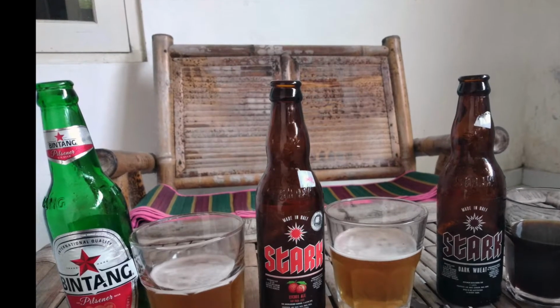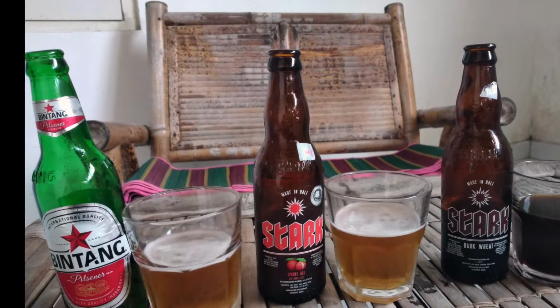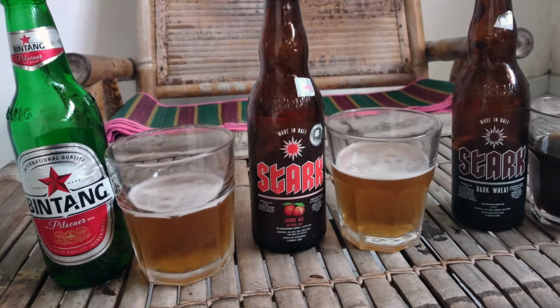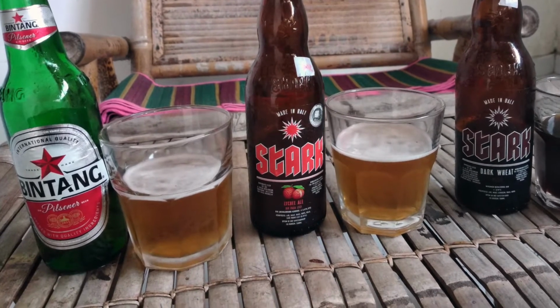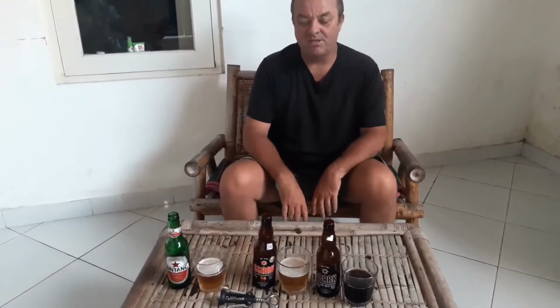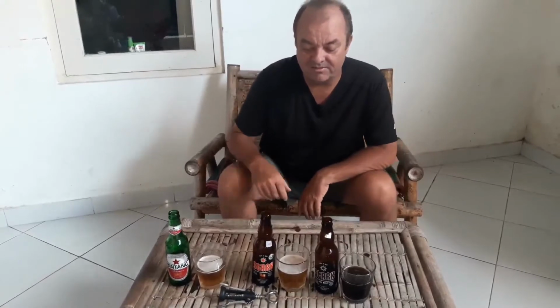Alright, let's get this show on the road and start off with the lychee and the dark beer, and of course, a cold Bintang. Now it's time to test the beer. So let's see, I think I'll start with the lychee first.